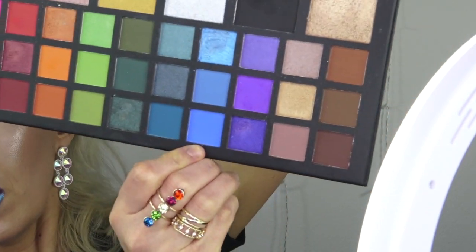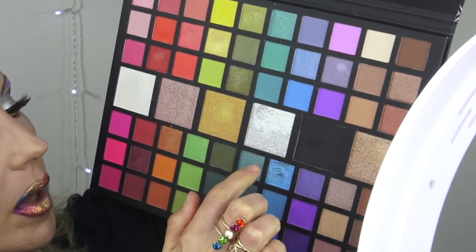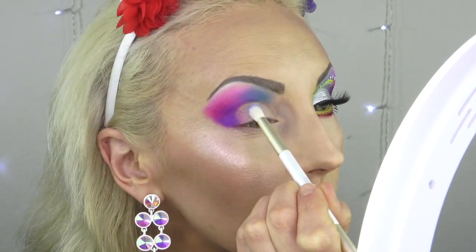And I'm going through two blues here. All the brights, of course, because it's a rainbow. This one, I'm gonna blend a little bit of this one into it. Maybe mix with a little bit of that. As I was doing that, I kind of was blending all the colors together. So clean it up, tap into a lighter blue, tap, and try to kind of diffuse this. Very, very easy blend. Makeup Revolution never disappoints.